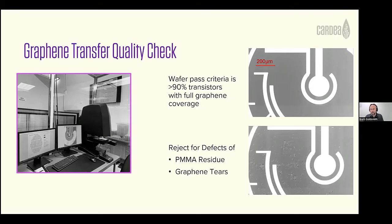So PMMA residue and graphene tears are the primary issues with PMMA-based transfer of graphene. If you look at this bottom image, you'll see the tearing that I'm talking about here, just little tiny holes in the graphene. And we found that using an automated microscope that has a trainable AI to detect these is really helpful. It requires running through a lot of wafers, but if your problem is trying to do QA on a lot of wafers, then needing to run a lot of wafers on an AI training algorithm is not an issue. But this is kind of the next bar in graphene quality, how the graphene flows into the next step of the process.